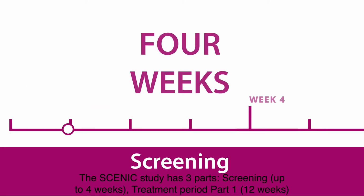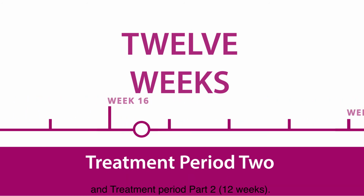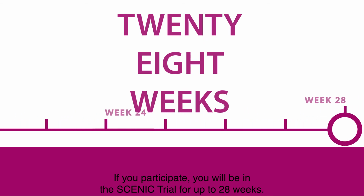The SCENIC study has 3 parts: screening up to 4 weeks, treatment period part 1, 12 weeks, and treatment period part 2, 12 weeks. If you participate, you will be in the SCENIC trial for up to 28 weeks.